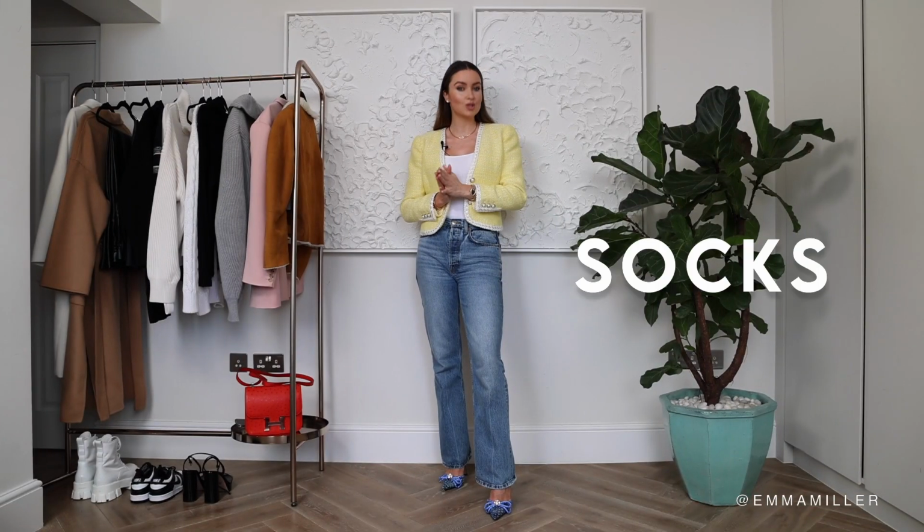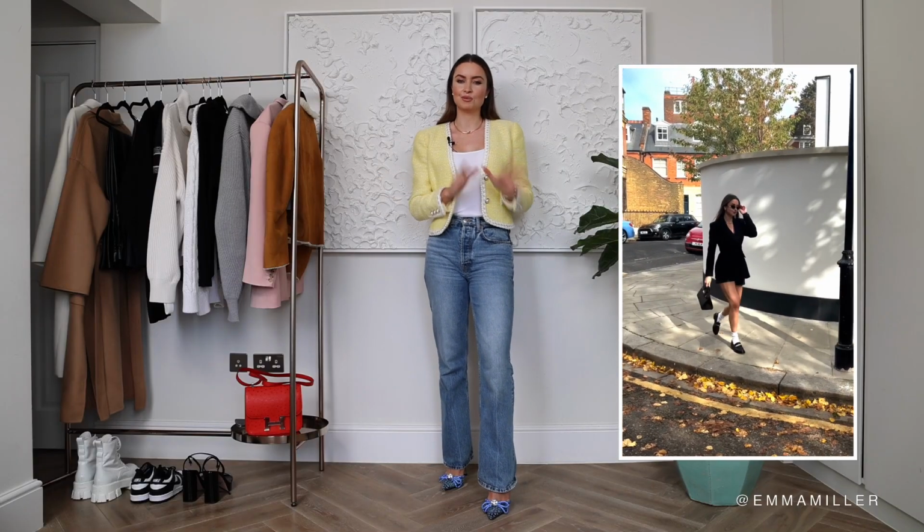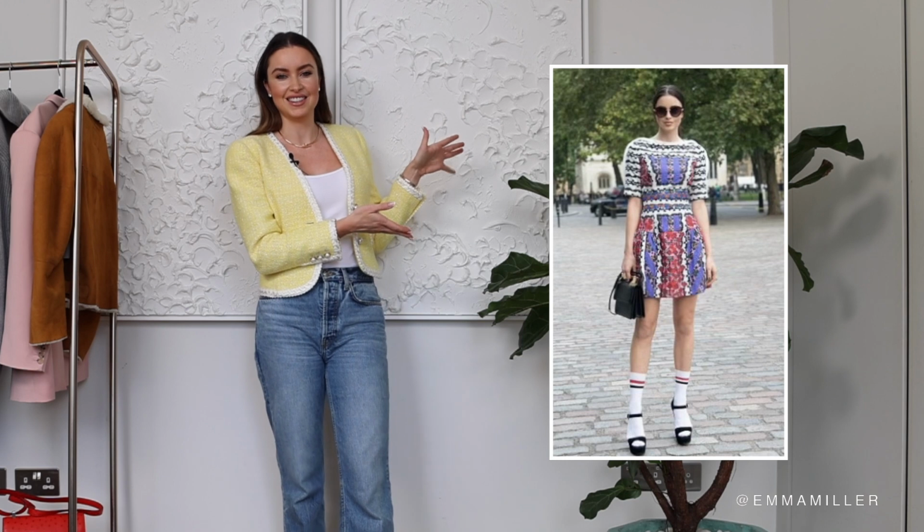Next up is talking about socks. Never underestimate the power of a sock. What's really in right now is these preppy shoes. I love the ones from Chanel and Prada, super cool. What you don't want to do is wear socks the way I decided to wear socks.